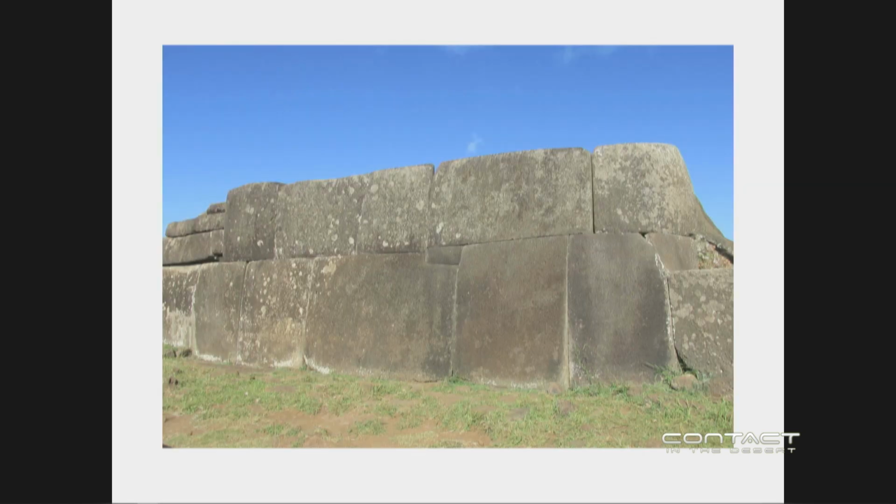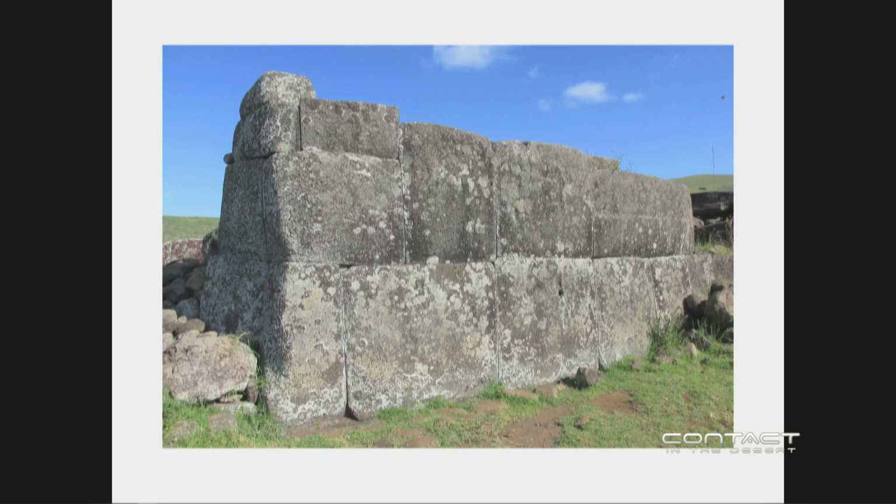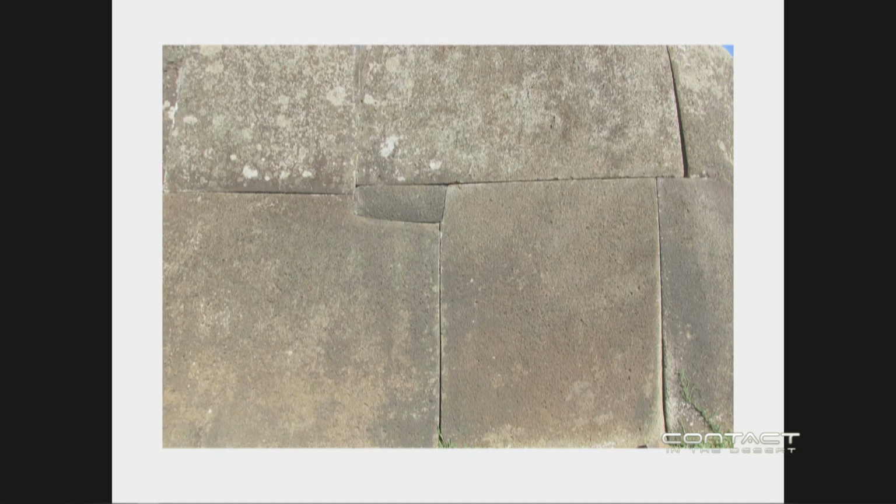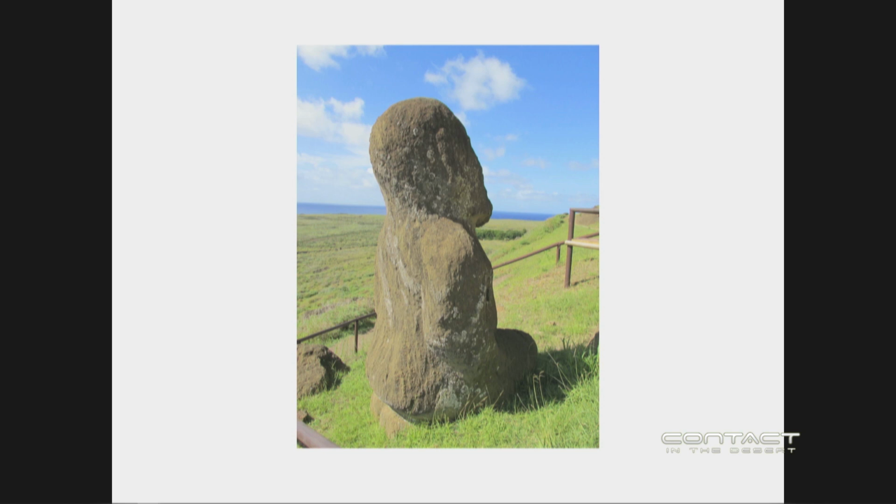Also on Easter Island is this place called Vinapu. It has the perfectly cut stones, cut by power tools, just like the walls in Peru and Bolivia and elsewhere. So once again, we're seeing the perfect megalithic type construction there. Perfect corners, little small key kind of stones to lock them all in. So when you see that and you're familiar with the work in Peru, you see it's identical.